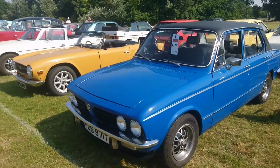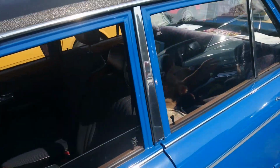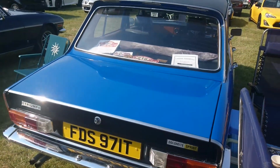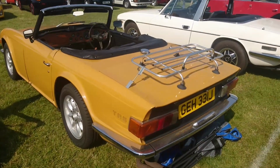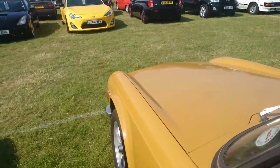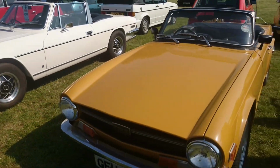Oh, viewers, now this is more like it for me. 1978 to 79 Triumph Dolomite Sprint with the Sprint alloys and the overdrive gearbox. Yes, please. Wonder how many more of those we're going to see today. Triumph TR6, 1970-71 on a J. This one's got the 2.5 straight 6 with the fuel injection on this has been converted.